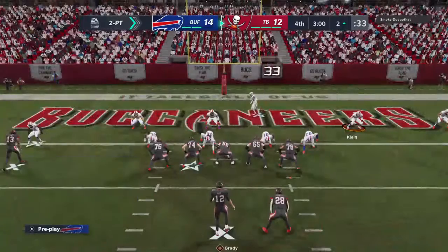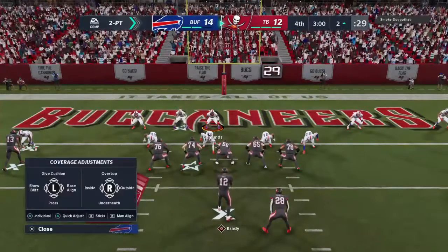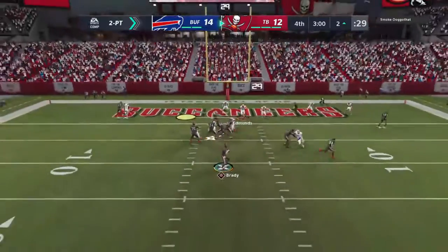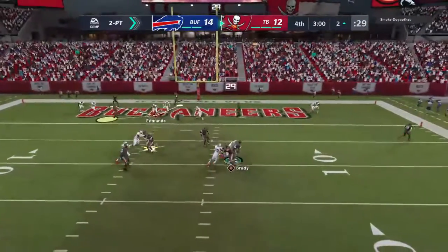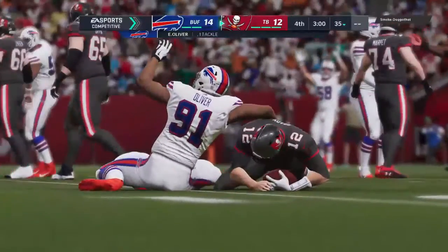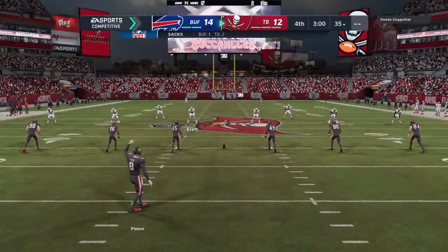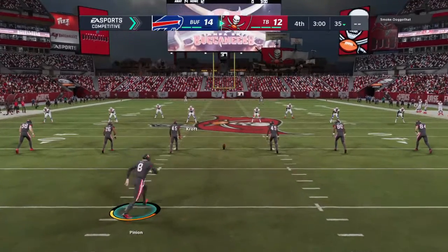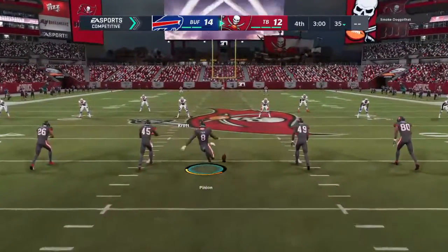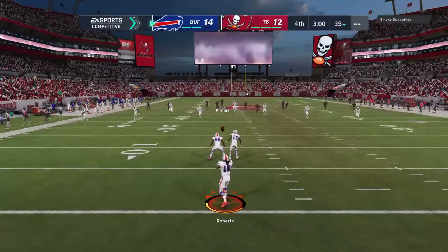Here we go now as we get set for a big 2-point conversion. Now Brady again. And they take him down. The Bills get to him. And the failure to convert and tie the game. Now the pressure shifts back to the defense. But I think it was the right play. I think it was the right call to try and tie the game there. Kick an extra point, you're still down 1. What's the sense? I like what they did.